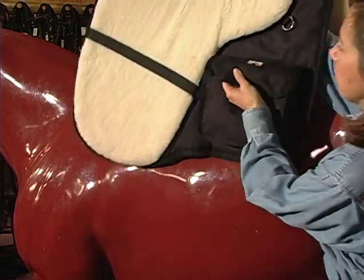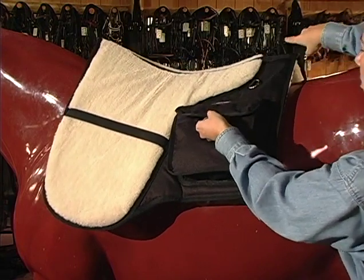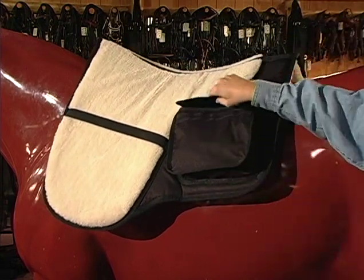Another variation on saddle pads are pads that have attached bags. These can be either shaped or rectangular.